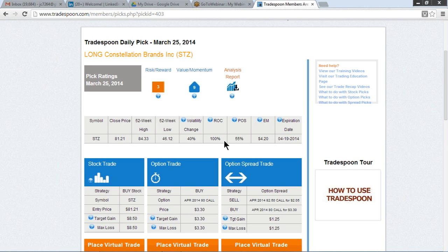There is a heightened expectation of potential movement, and it could be potentially violent, especially if this IV percentile starts getting into that 50, 60, 70% and higher level. The return on capital for the option spread strategy is going to be 100%, and the probability of success is coming in at right around 55%. You have the estimated move being calculated at $4.20, and the expiration of the option picks that we're going to be looking at are going to be in April.